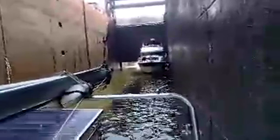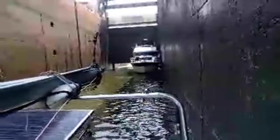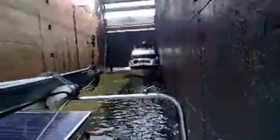So this is the only lock that you get wet going into, because it's so large, it has a giant gate that comes down, which means when it lifts up, it drips on you. Oh, and I'm also glad you can hear us, Mike. I wasn't sure what the audio would be like in here. So you can see the gate closing now. Oh, cheers, Mike.